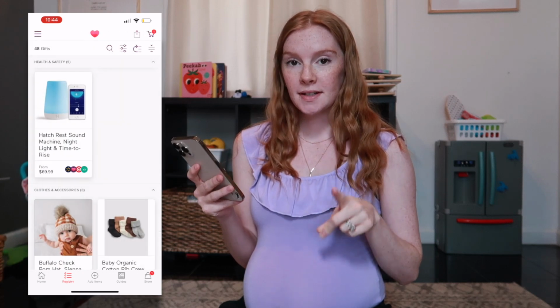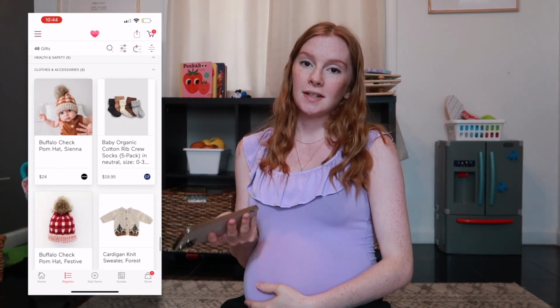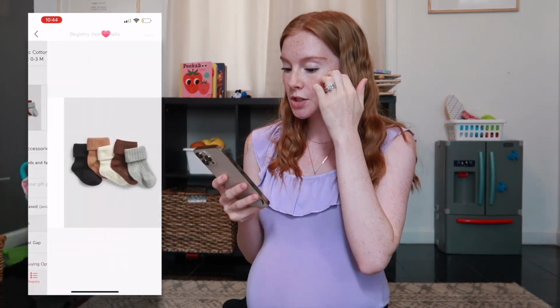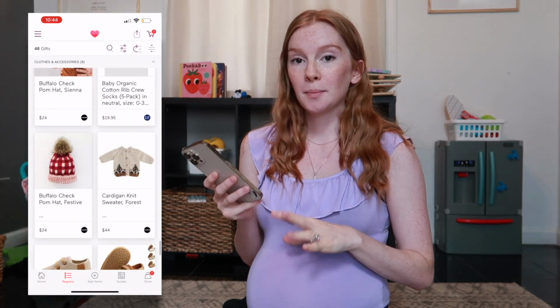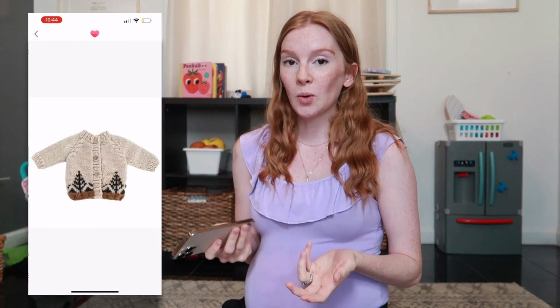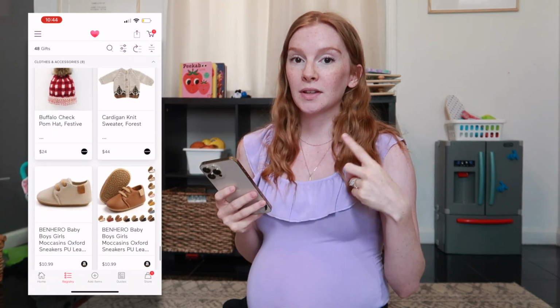Okay, I thought that was the last category, but the very last one is actually clothes and accessories. So I did put a couple of clothing items on my registry, and two of them are these really cute buffalo check pom-pom hats from Spearmint Baby. Like I said a million times, Lincoln is going to be born in October, so it's going to be really cold. And I only have one baby hat that I used with Hudson.